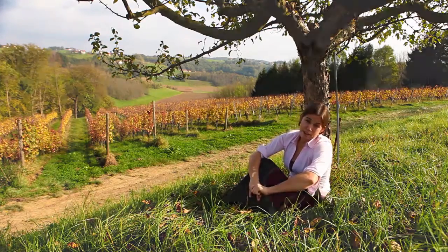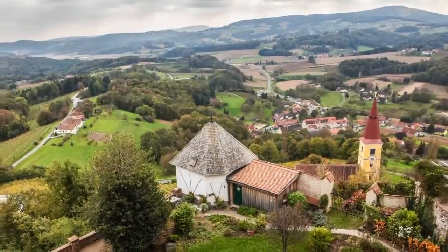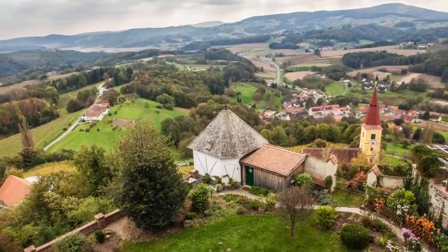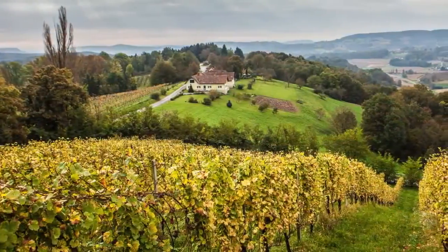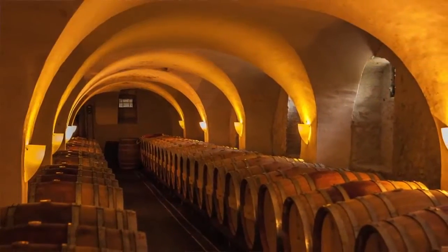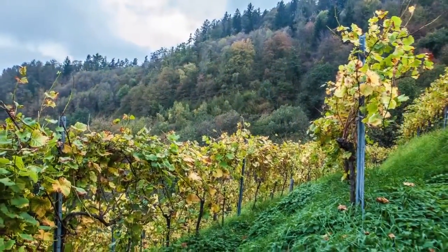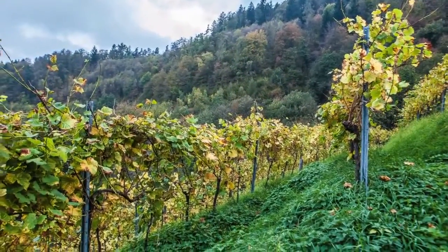Then we hop down to Styria, which is a region that's really known for white wines, but I actually had some of my favorite red wines in this region. So it's kind of interesting, and mainly we're looking at Sauvignon Blanc and Weißburgunder and Riesling and, of course, some other ones as well. Gewürztraminer, dry and half dry.